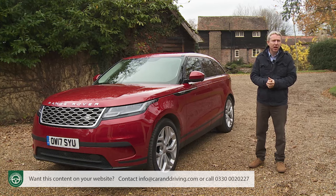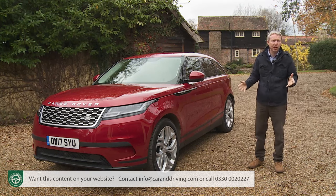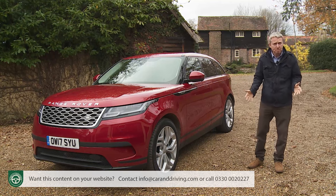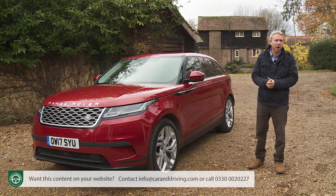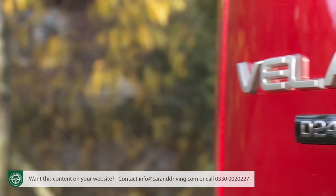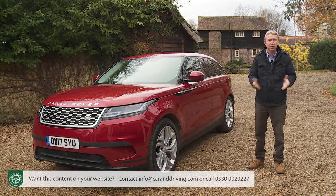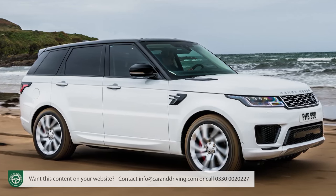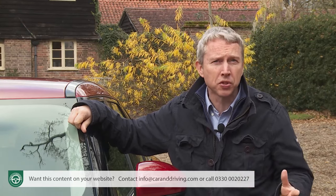That baseline figure is actually a touch misleading, as it applies to an entry-level, standard-trimmed D180 diesel variant that very few people will buy. More normal S-grade models start at just over £50,000, but the majority of sales will be of SE, or as in this case, HSE derivatives that sell in the £60,000 to £70,000 bracket. That's the kind of money that would buy you a larger Range Rover Sport, so it's just as well that the two products are so very different.